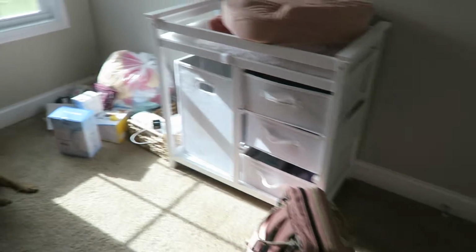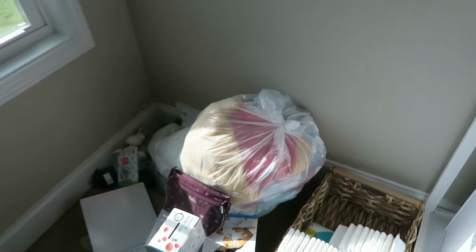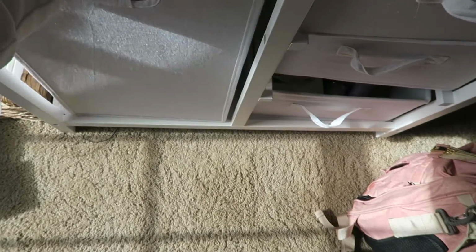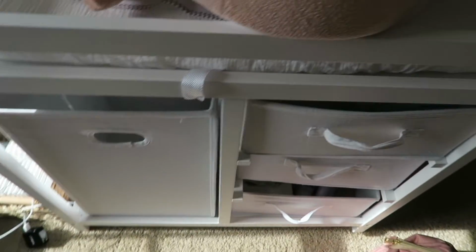And then over here, I just have another bag of clothes, as well as some stuff I put in here just because I do need to wash it. But this thing is awesome. I love this little changing table so far.